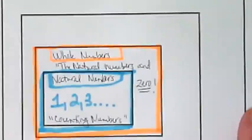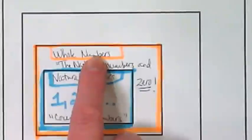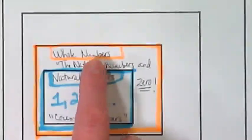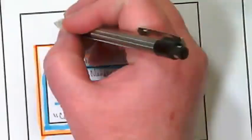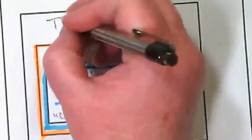Then we get quite a bit larger. This little set is all of the numbers, like I said, smallest number is 1, but it goes on and on and on. The whole numbers, even though the box looks bigger, it really only added 1 more number to the set. This next set adds a whole bunch more. It practically doubles what's there. And its name, do we recall? Integers.